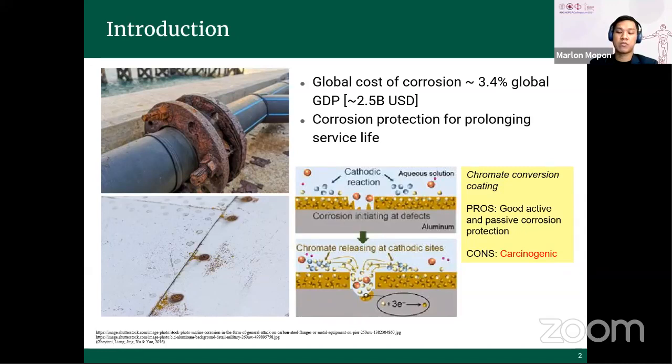In chromate conversion, hexavalent chromium is used in order to produce an insoluble oxide layer on the surface of the metal. This oxide layer provides passive corrosion protection in the form of a barrier layer, which prevents the exposure of the metallic substrate to the aggressive corroding substances. Additionally, the chromate conversion coating also provides active corrosion protection in the sense that hexavalent chromium can be incorporated in the oxide layer that is formed.